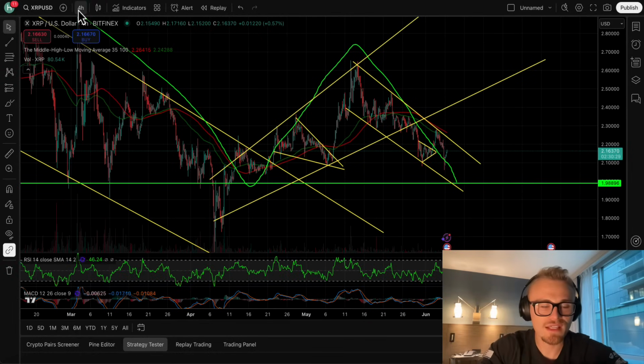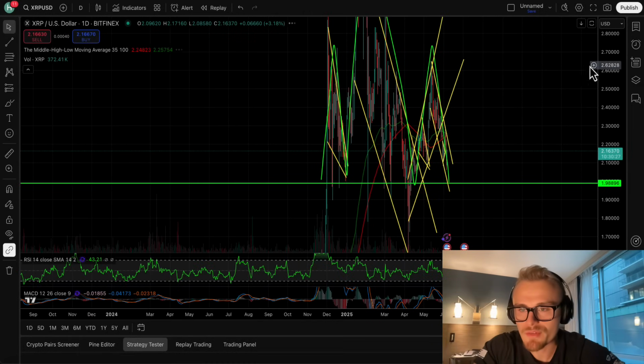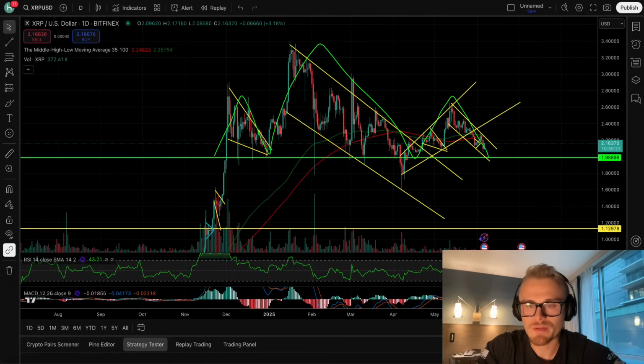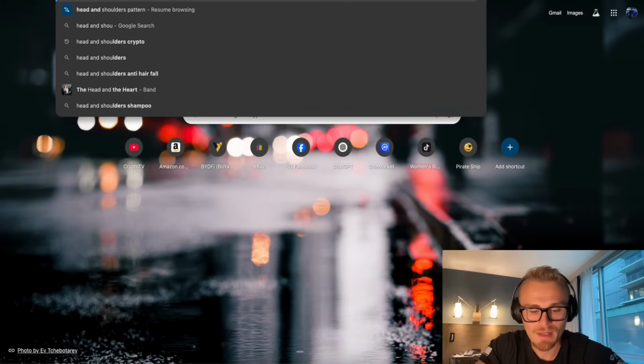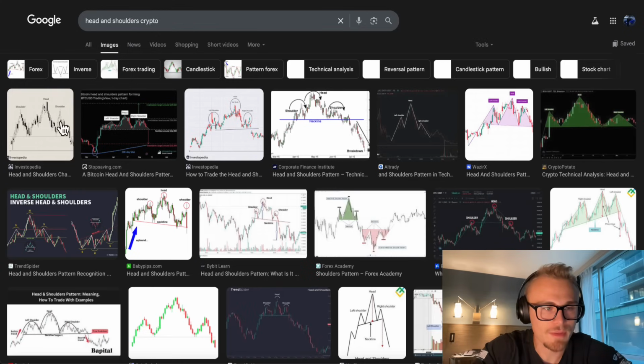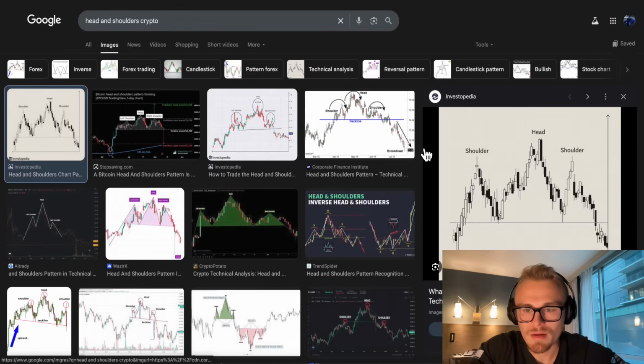But aside from Solana, XRP looks really good too, as we are still well within our descending fractal here. I still do believe, until proven otherwise, that we are in a massive head and shoulders on the daily charts here. And for those that don't know, let me pull up a head and shoulders pattern. In the crypto market, you can see this typically has a shoulder on the left, a head in the middle, and then a shoulder on the right. This is a bearish pattern. We have a neckline that breaks through and dumps to the downside.